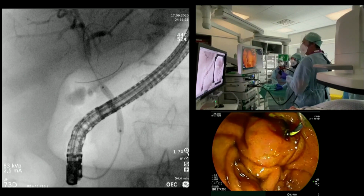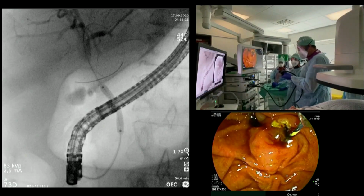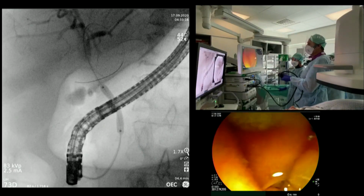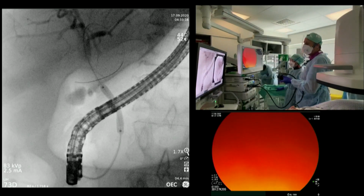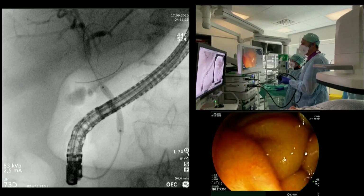What do you think, Helena? Yes, I agree. Helena agrees. So this means there's no need for brushing here, because we know the diagnosis, of course. And we will place now directly this uncovered biliary metal stent of 8 centimeters.